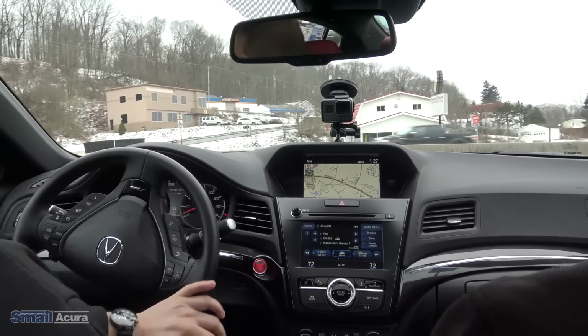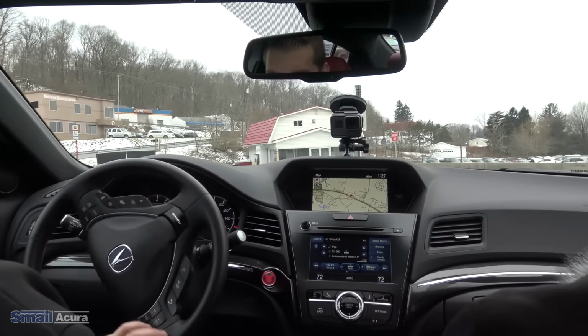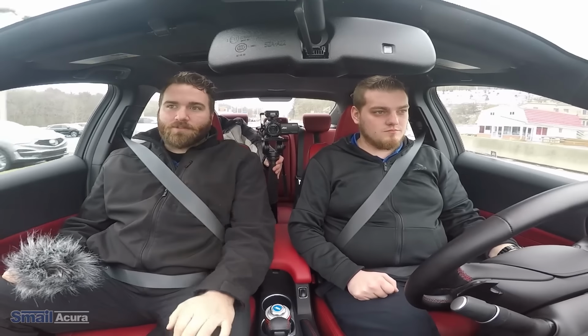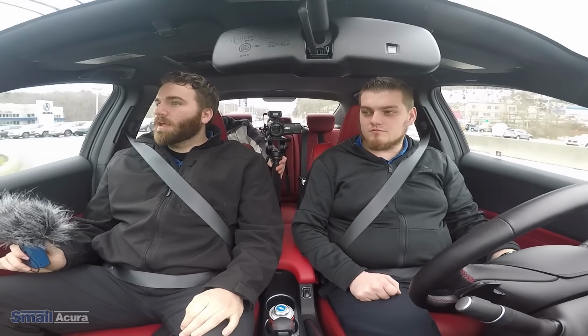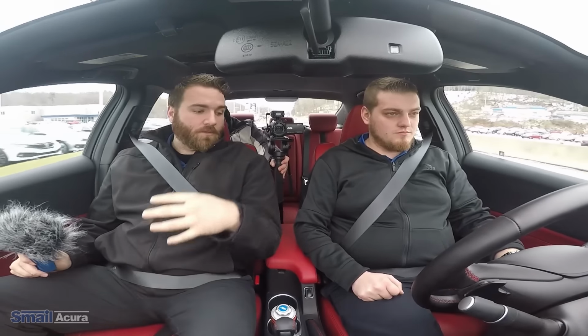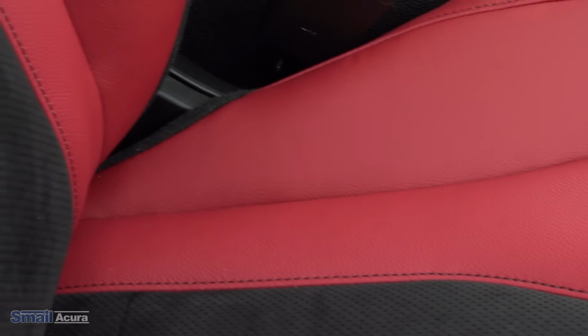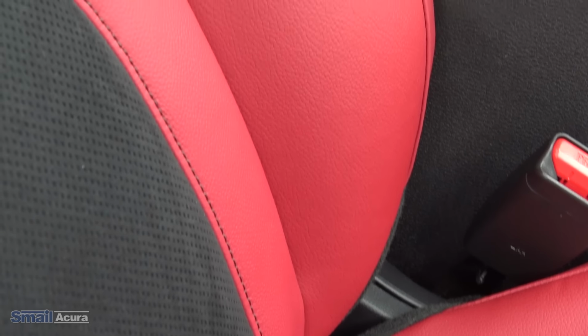Refreshed design with this 2019 ILX. Even in the A-Spec version, you got some new rims that come with it, different body side moldings, as well as the different red seats. It's not completely red on the red seats. You got the black suede coming down, which personally I think looks a lot better than all red seats. I like the contrast. Yeah, it's great. I have the all red seats in my A-Spec, but I enjoy them. Can't really go wrong with red.